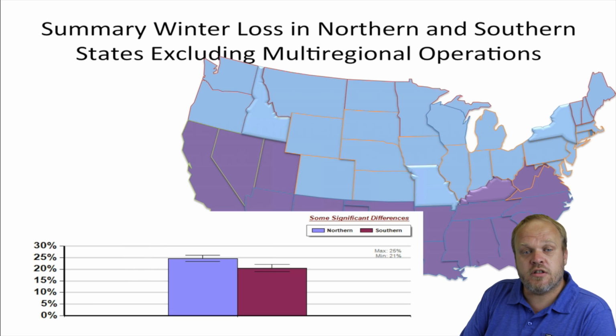What you can see, of course, is that beekeepers who manage bees in northern states lost more colonies than those who manage bees in southern states. And this is pretty consistent throughout the years of this study.